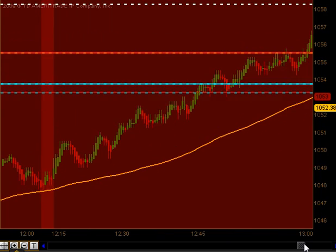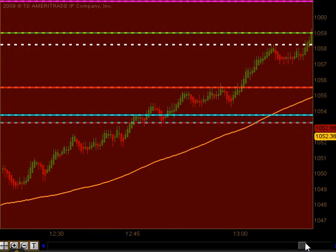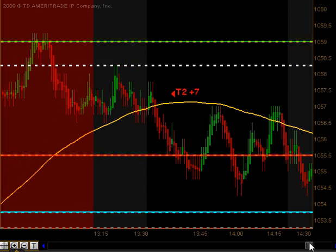The bulls were not going to give up the month of September, and they got us up beneath the Globex low in the previous days and all the way up to the pivot. Got rejected off the opening price just past the pivot, started trading down. We got an opportunity to get short, produced targets 1 and targets 2 to the downside for 7 ticks.